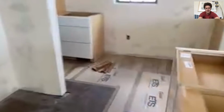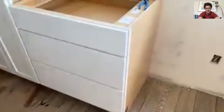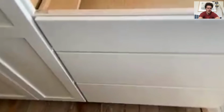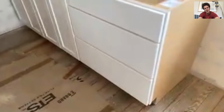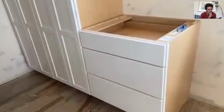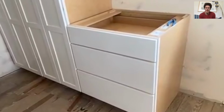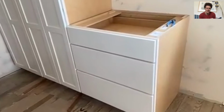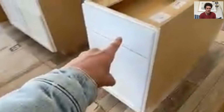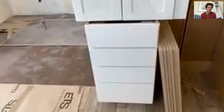And then, this is one thing I'm kind of bummed about, is they didn't do an indent in the drawers. See how these have a... Interesting. But I think our hardware will look really cool on them. The hardware will go there. And I guess that's why they did that, right? Because even the ones next to the sink on the left side are like that as well. Yeah, this one doesn't have it. I think the hardware will work. I don't think there's anything we can do about it.